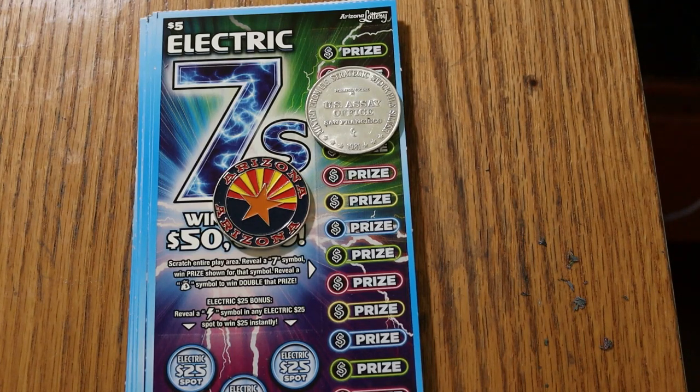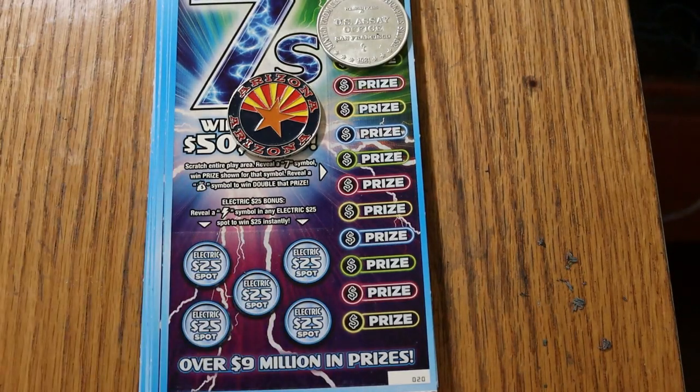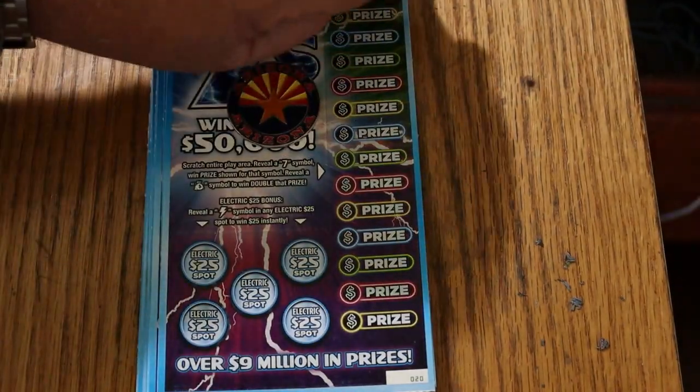Electric Sevens. Part one is in the history books, and now we're on to part two, which is tickets 20 through 39, 20 tickets. This is a simple find the number seven. That's all you're looking for, and a money bag. And you're also looking for lightning bolts down here, and those are worth 25 bucks a piece. Alrighty, we're going to get started right away.